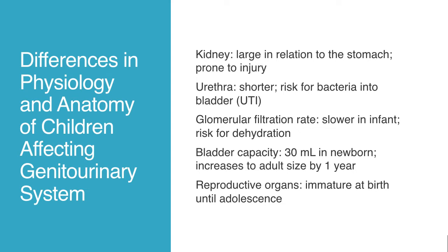The bladder capacity is only about 30 milliliters in a newborn, which is about an ounce. As you know, though, those little newborns, they don't hang on to that urine. They just kind of pee whenever they're in the mood for it, and that's fine because they wear diapers. By the time a child gets to be about a year old, their bladder capacity is about the size of an adult. The reproductive organs are very immature at birth, and it's not until adolescence that they reach adult maturity.